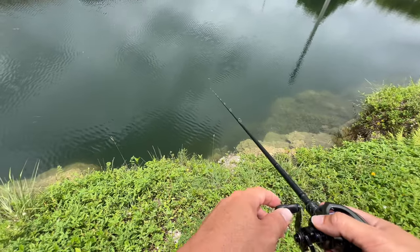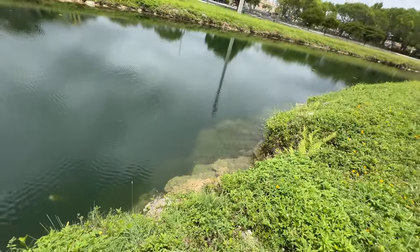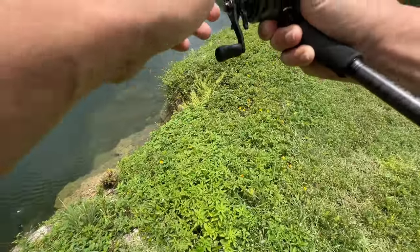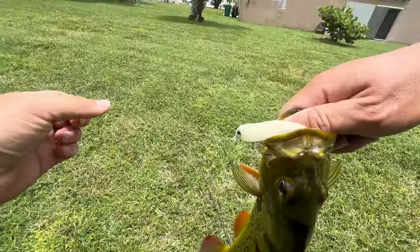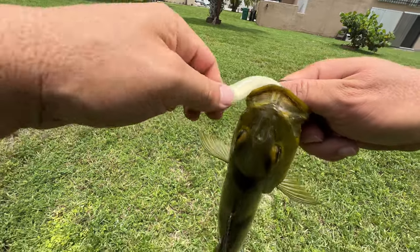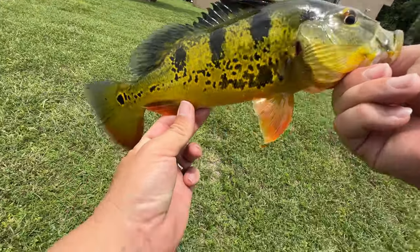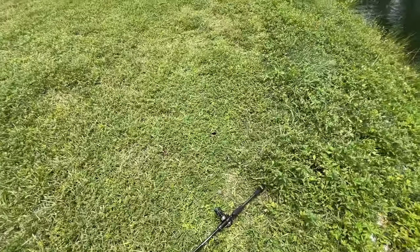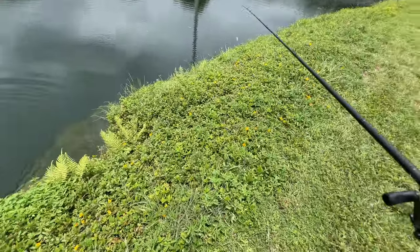Let's see. Got a fish. Got one. Got him. Right there on the NLBN. Pop that out. Beautiful colors on this little peacock bass. There you go. Go back in there. Well, that was good. Got one.